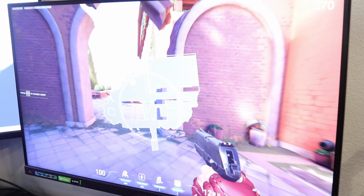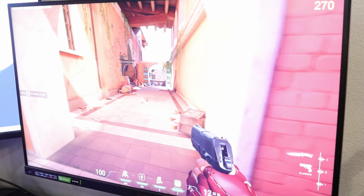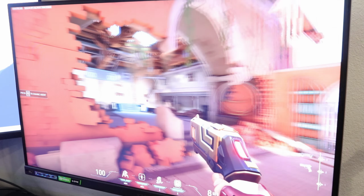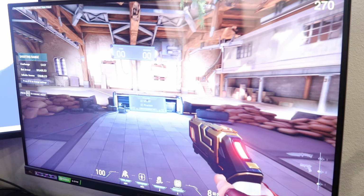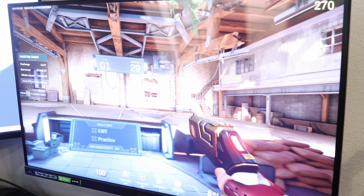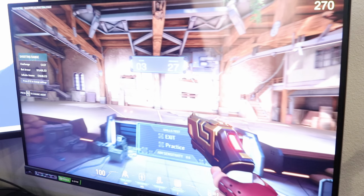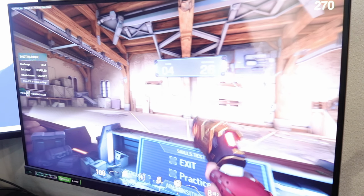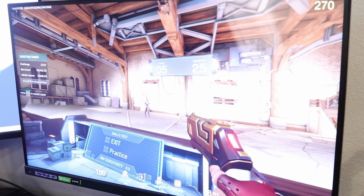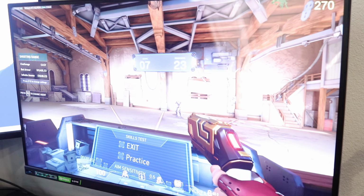So just want to throw that out. Let's do a practice round. I'm not the best Valorant player, but for the most part, I really like the quality.